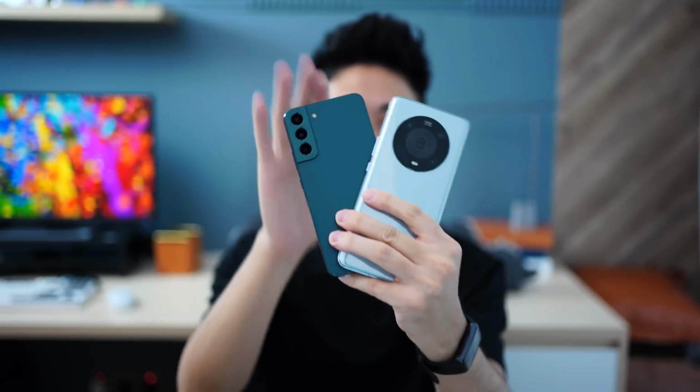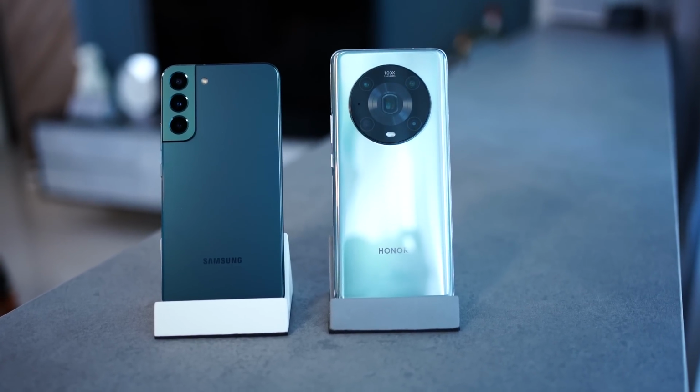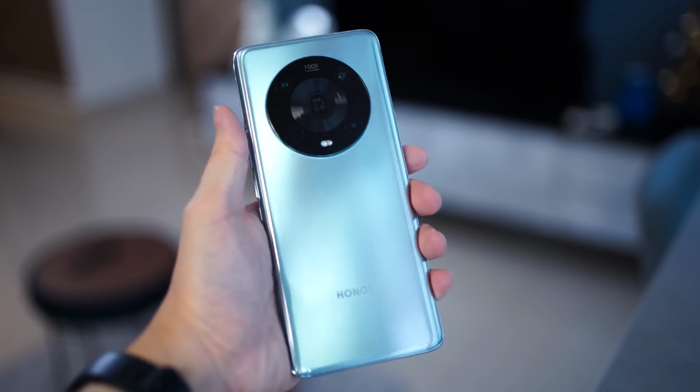Now first things first, we're going to talk a little bit about the design differences between the Honor Magic 4 Pro and the Samsung S22 Plus 5G. Right off the bat, you can see that they are both of very different design language. We're going to start off first with the Honor, and like I mentioned in my full review, I'm a huge fan of the way the Honor Magic 4 Pro looks and feels.